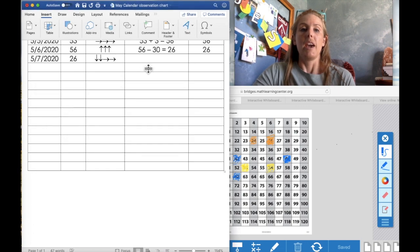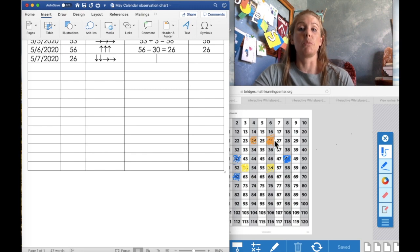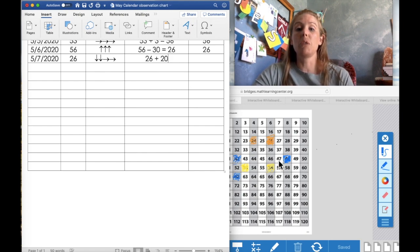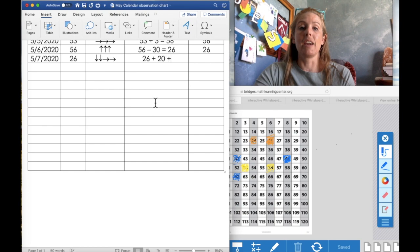There we go. And if we are hopping down, we're counting by tens and we're getting larger in our numbers. So we're counting up by 10. So we're adding by tens. Let's count 10, 20. So we're going to have 26 plus 20, and then we're still going to the right and our number is getting larger, so we're now adding by ones and we have 1, 2. So we're adding by 2 and that gets us, first graders, to 48, and we ended on 48.